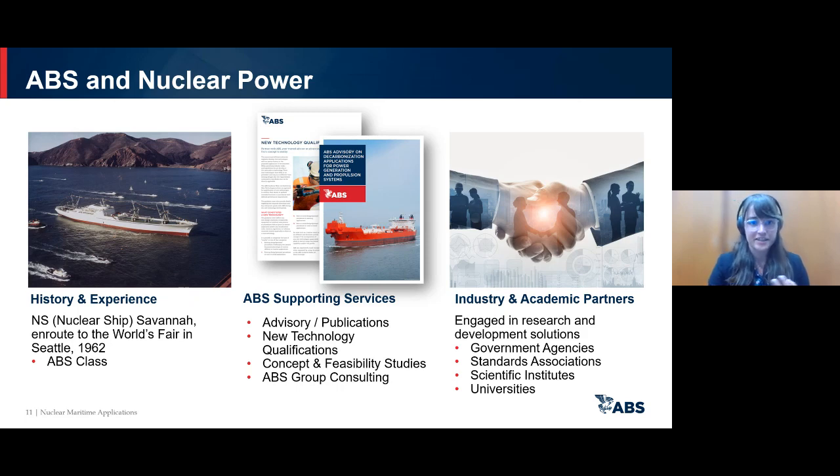to discuss and bring these stakeholders together to show how nuclear and maritime can operate, can work with that important input from both sides of the industry.